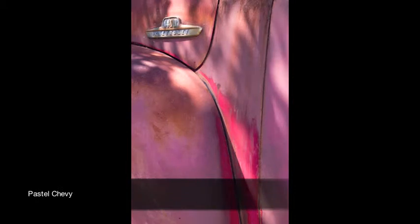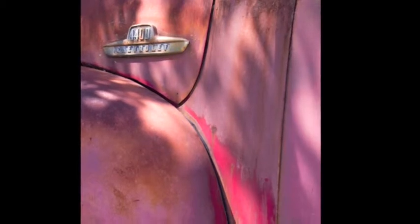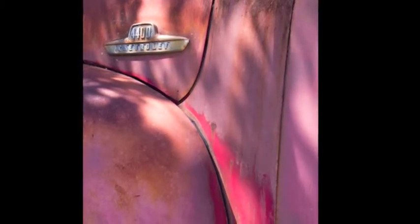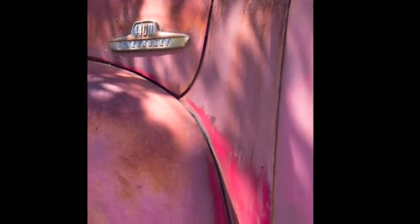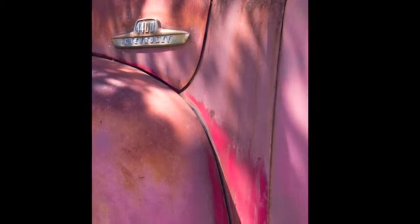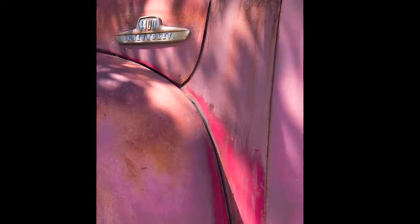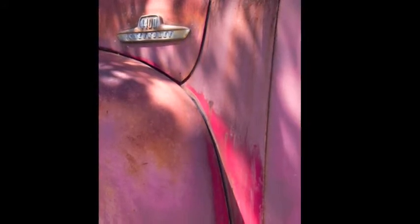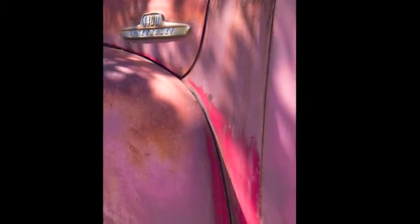This is Pastel Cherry, which is just a beautiful shot of an old Chevrolet pickup truck that has been painted, evidently, pastel cherry or some form of pink. And it really captures all the rust and the pink and the shadows, and more so than any image I've seen so far, this is just all about the textures and the tone. And on top of that, the composition of the lines of the different body panels. Overall, this is just a wonderfully captured shot.